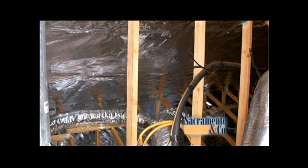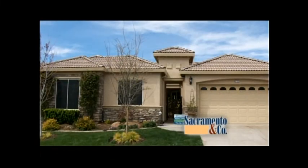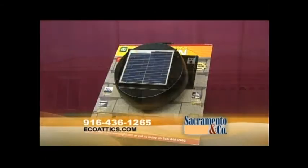You also have to deal with the temperature and the humidity that's up there. There was a study done right here around Sacramento that found that the average attic absorbs 220 pounds of water through the course of the winter months, and then it releases as it warms up in the spring. If you're not ventilating, that's mold, mildew, and potential health problems.